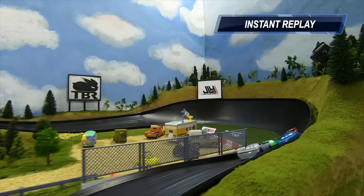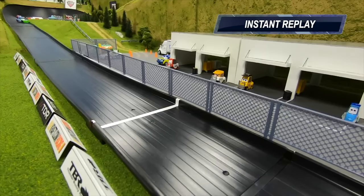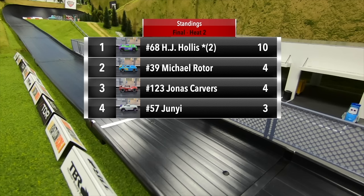We'll watch it one more time. Watch him going into turn two. I'm not sure if it was the contact, if he went in at a bad angle, but he flips over, and that opened the door for Hollis to drive right around on the outside and take the win. Jun Yi was so close to making it to the line as he was getting pushed by Roeder and then Carvers, but unfortunately he will not pick up any points.